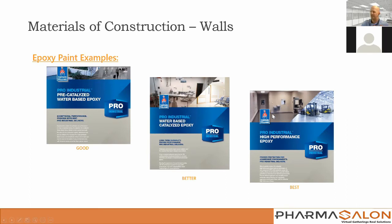You can see they've got a healthcare setting here on their brochure. I have no affinity, no commercial relationship with Sherwin-Williams. I just want to show kind of a good, better, best. This product called pre-catalyzed, I saw it recently. It was behind a sink, where we're washing our capsule plates, our mortars and pestles, maybe taller glassware, and as we're washing those, we're getting this backsplash on the wall. And this pre-catalyzed product peeled right off the wall and created a major ugly problem that had to be repainted. So eventually they put up a metal backsplash to fix the issue.